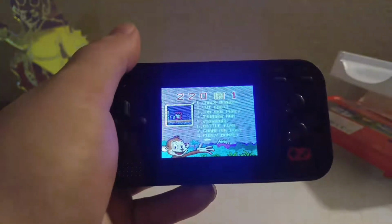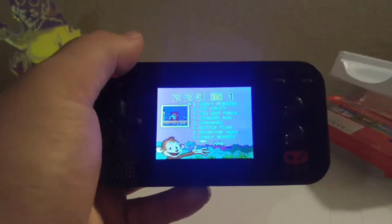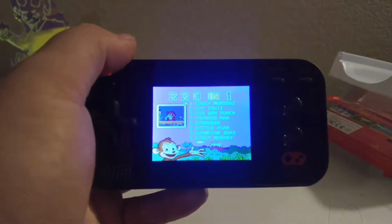There we go. It's kind of focusing. Sorry, the autofocus is just going to go back and forth on my camera. I wonder... Let's see if I can adjust my camera real quick.